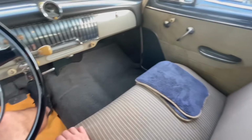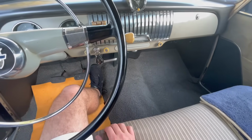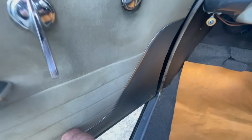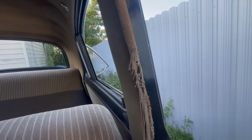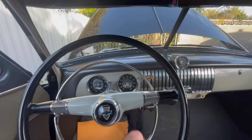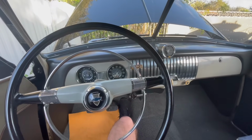Here's a quick look at the headliner, the back of the car, the back seat. The only thing that was replaced on this car was the carpet. Everything else is still original. It has no rust. That's from rubbing of the shoes coming in and out of the vehicle. And also this here is a little ripped from coming in and out of the vehicle as well. Other than that, there's nothing wrong with the car.